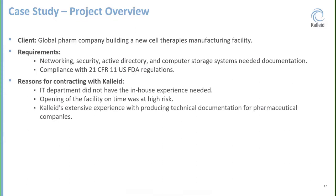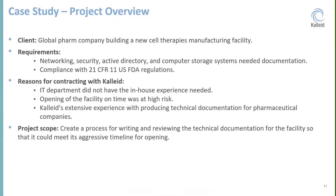And we had to implement process. If you've taken anything away from the strategy here, it's that successful tech pubs publication also means implementing good process. I've really summarized that in terms of review cycles and writing sessions, and process is encapsulated in the platforms, the quality management systems that you need, version control. All that needs to be there. And Kalleid certainly had the consultation services needed to get this job done.